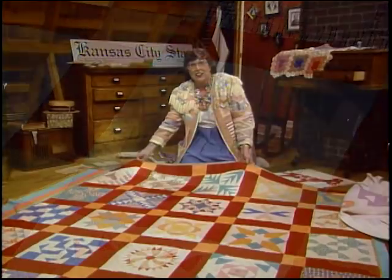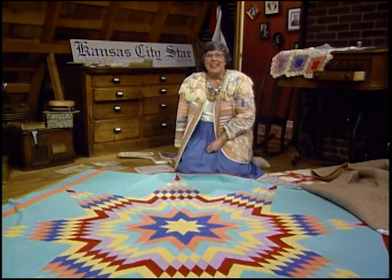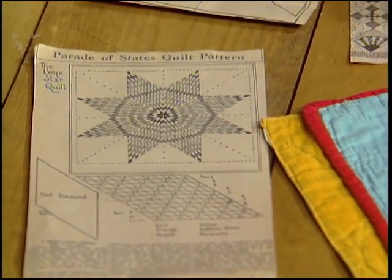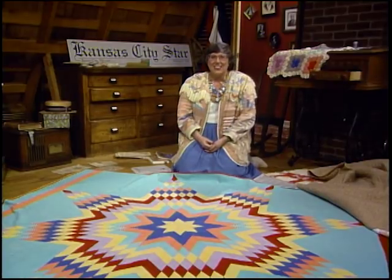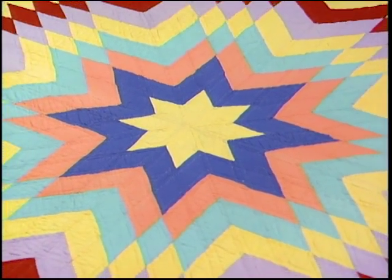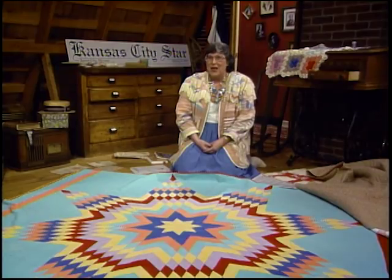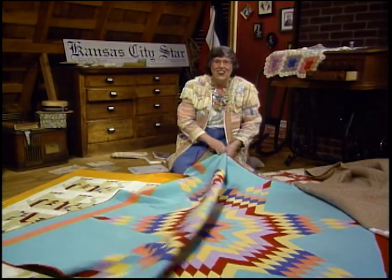The Kansas City Star published another pattern. This is just beautiful. In May, the pattern was the Lone Star Quilt, also called the Quilt for Texas. Look at that. Ruby described it as one of the more ambitious projects in quilt making. She suggested the colors of red, orange, peach, yellow, lettuce green, and turquoise. Can you believe this? The pattern is also identified as the Star of the East or Star of Bethlehem. And these colors have just remained as bright as can be through all the years.